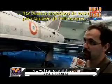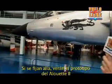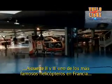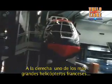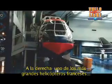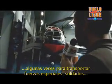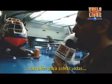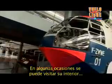You've got prototypes of planes, but also prototypes of helicopters. If you look there, you've got the prototypes of Alouette 2. Alouette 2 and 3 are some of the most famous helicopters in France. And on the right, the Super Frelon, which is the biggest French helicopter, used by the French Navy, sometimes to transport special forces, to transport soldiers, but also sometimes to save lives. And in a few times you could visit inside the Super Frelon.